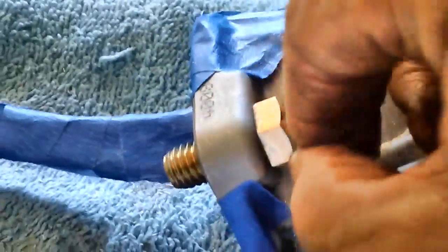All right, she's in there now. She's got plenty of wiggle room, like it's needed. Okay, I can go around a little bit.